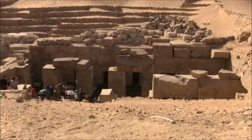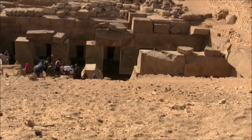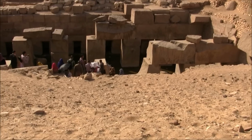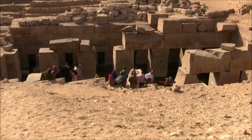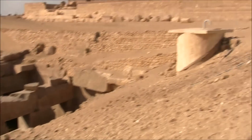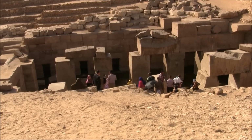This is the Osirion, and you can see there's water in it. The water is coming up from the ground. And the question is, how much older is this than that? Because this was buried under the sand.